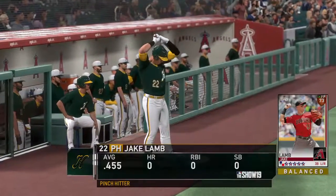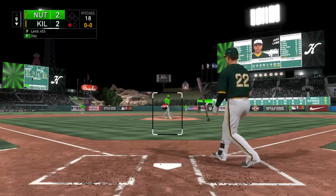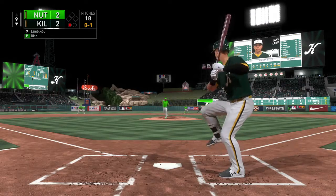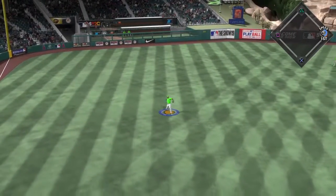Jake Lamb will grab a bat to pinch hit here, and you wonder if he'll be swinging for the downs, trying to walk off with a victory. 0-1 the count. 1 out, nobody on. Line drive to left. And that's into the outfield for a 1-out base hit.